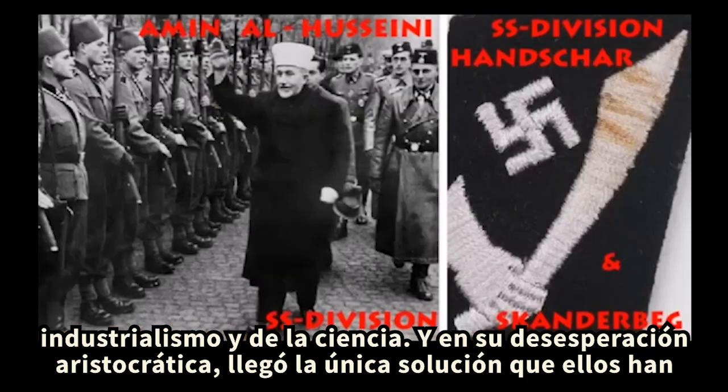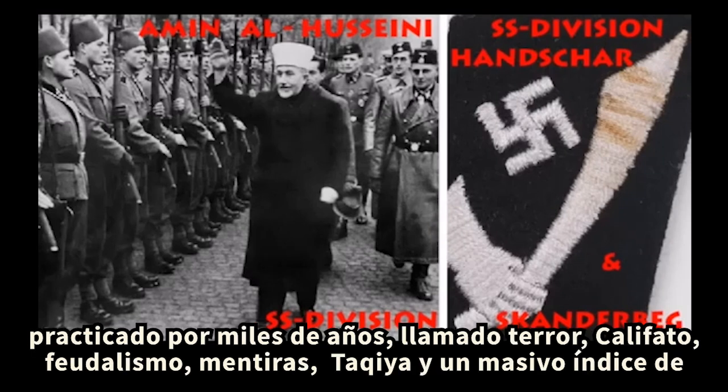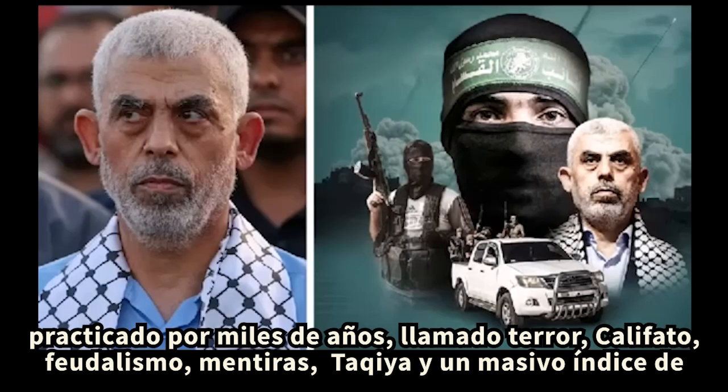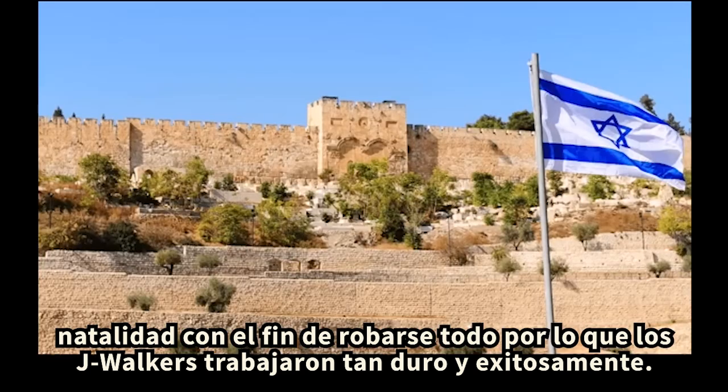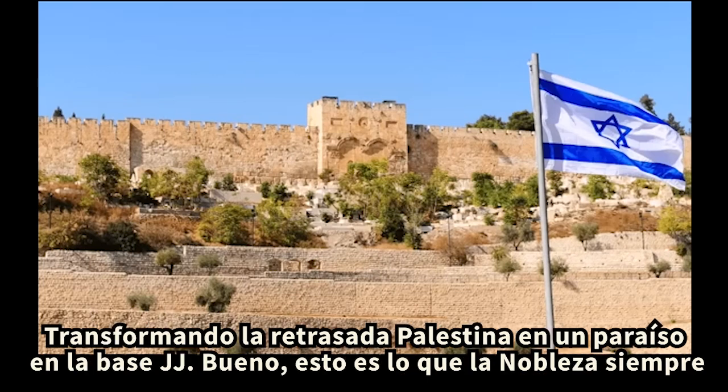And in their aristocratic despair came the only solution, which they had practiced over thousands of years, namely terror, the Caliphate, feudalism, lies, taqiyya, and a massive birth index in order to steal everything, for which the jaywalkers labored so hard and successfully, transforming the backwatered Philistine into a JJ base paradise.